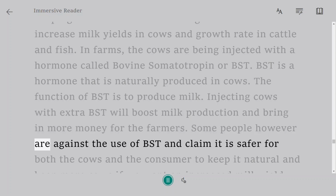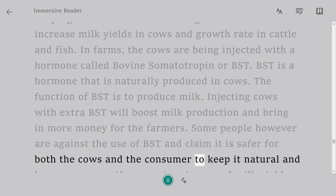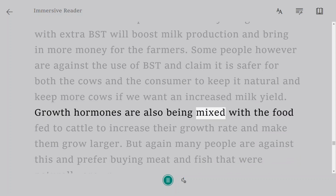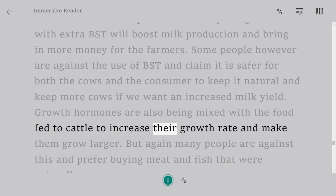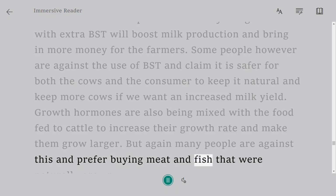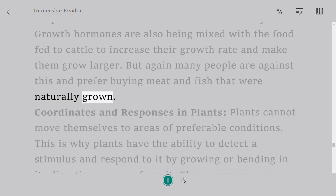Some people, however, are against the use of BST and claim it is safer for both the cows and the consumer to keep it natural and keep more cows if we want an increased milk yield. Growth hormones are also being mixed with the food fed to cattle to increase their growth rate and make them grow larger. But again, many people are against this and prefer buying meat and fish that were naturally grown.